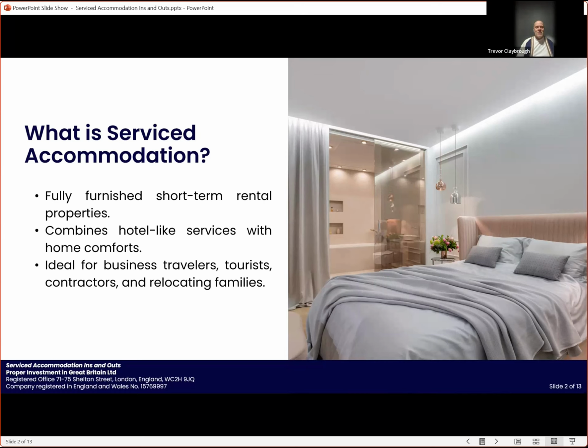So serviced accommodation is ideal for business travelers, tourists, contractors, and relocating families. This is generally a really good one because when families are relocating, it could be, for example, people moving from the US to the UK for maybe 3-6 months for work. They're not going to be buying or renting long-term, but they need somewhere to stay for a few months. This is really good because it means fewer changeovers, and that is often a target market for serviced accommodation. Obviously, it's not like renting a house out to a family that's going to be staying there long term and looking after everything. Well, hopefully looking after everything.